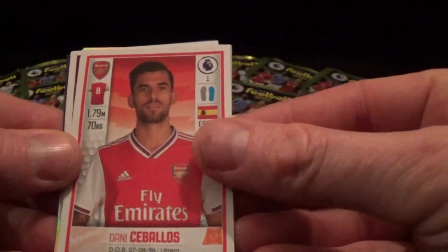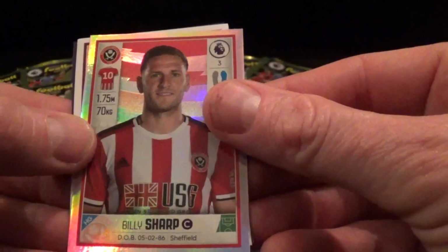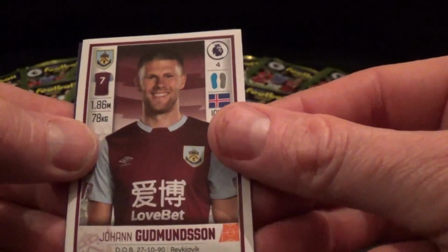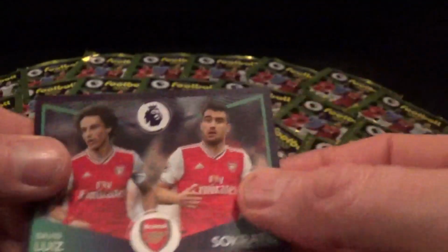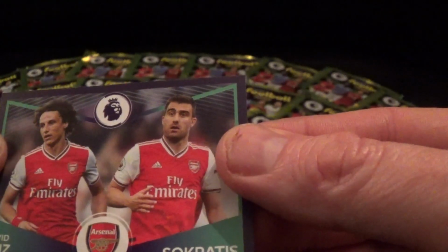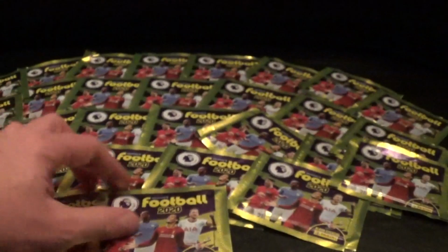Here we go. We got Sebalos there for Arsenal. And we have Billy Sharp. We have Gudmundsson. We have Tierney. And another duo sticker. Wow. Luiz and Socrates. Wow. Fantastic. Oh, I like those actually. They're quite cool. Next pack, guys.